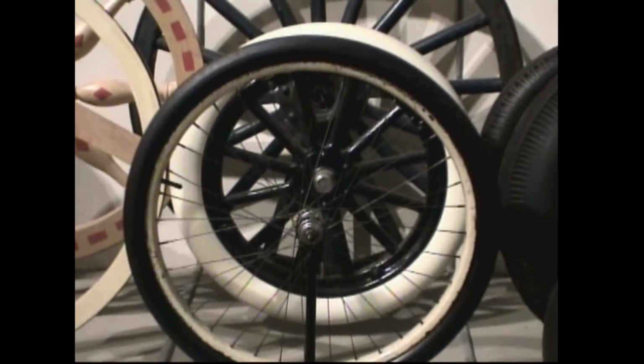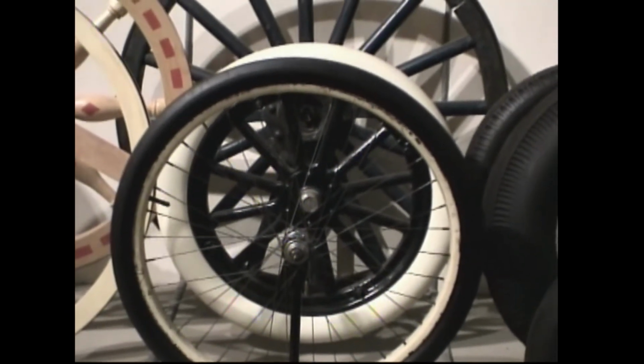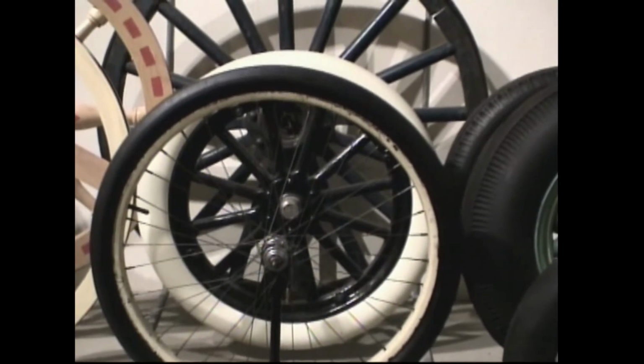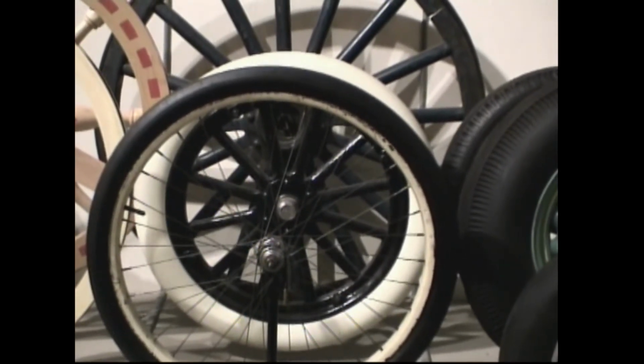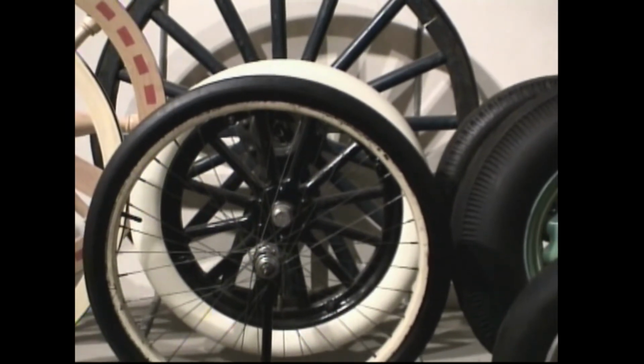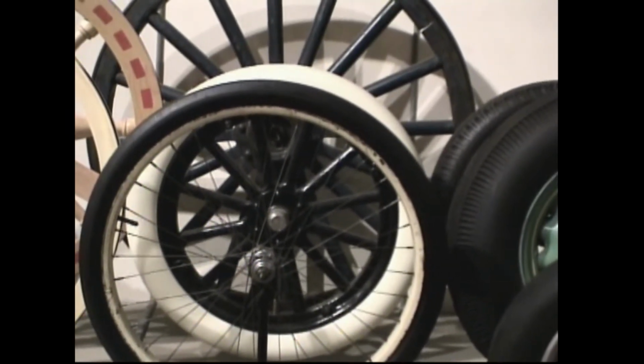Spoked wheels and tensioned spokes. As the design of wheels developed, more was achieved with less material. The craftsmanship of the wheelwright became a symbol of elegance and good taste. The spokes of the wheel of the racing sulky maximized the ratio of weight to strength.